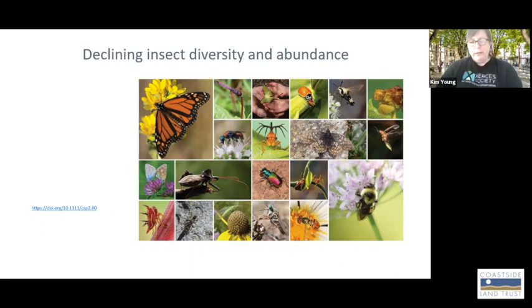In making this decision, the U.S. FWS agrees that monarchs are threatened with extinction, especially the western population, which is in critical condition. But unfortunately, they did not provide the protection that they so desperately need to recover. The Endangered Species Act would have provided the protection and the funding for monarchs.